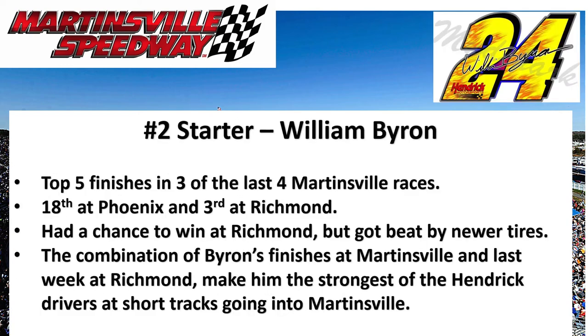Now, the next 2, it could go either way between who I'm picking here, but I think both of these next 2 guys are going to be the ones battling it out for the win at the end. Number 2 starter, William Byron. 3 top 5 finishes in the last 4 Martinsville races. So again, consistently up front. 18th at Phoenix, not good, but 3rd at Richmond. Had a chance to win, but got beat by newer tires.